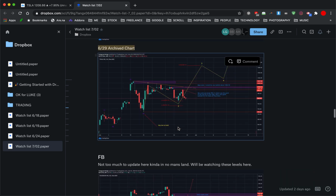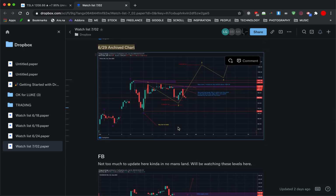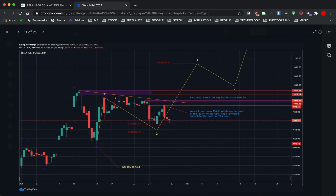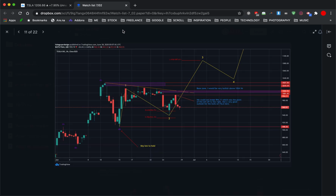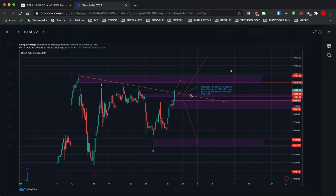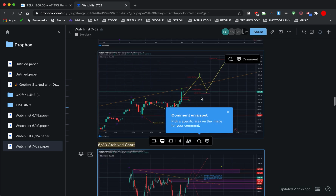So I had made this chart before on Tesla last week at 629, and here I was kind of watching for a breakout of this trend line right here, and definitely over this 1005 level. So then on the next day, we got that breakout here, and I was looking for continuation above the trend line, and definitely was hoping to see some resistance at this 120, 127 level ish, and hopefully seeing that we would just break right through.